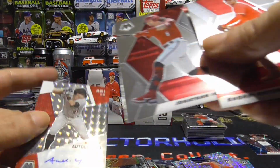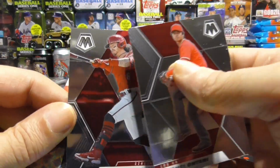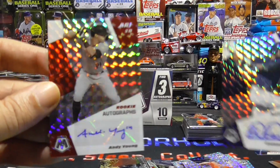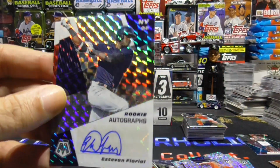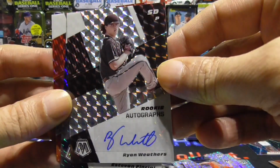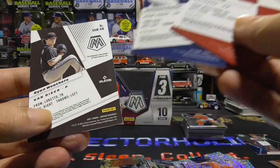And let me see. We did get one Jonathan India. Pretty sweet. We got an Andy Young auto. A nice Esteban Florial auto. And our third auto is this Ryan Weathers. None of these are numbered.